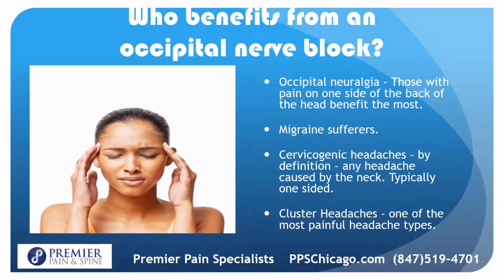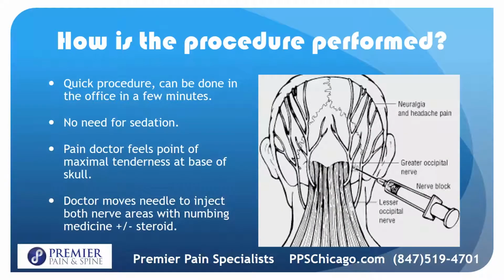So who benefits from an occipital block? As mentioned, those who have occipital neuralgia. Could be those who have pain on one side of the back of the head that benefit the most. Those who are suffering from migraines, which is over 10% of the population. Cervicogenic headaches, by definition, are any headache that's caused by the neck, and that's usually a one-sided phenomenon. And then cluster headaches, which are one of the most painful headache types.